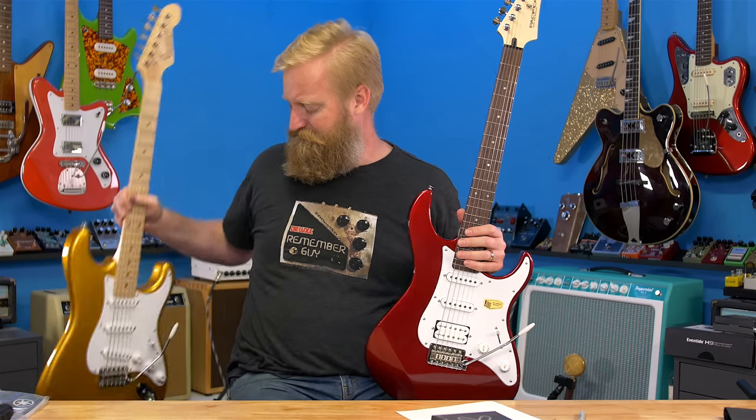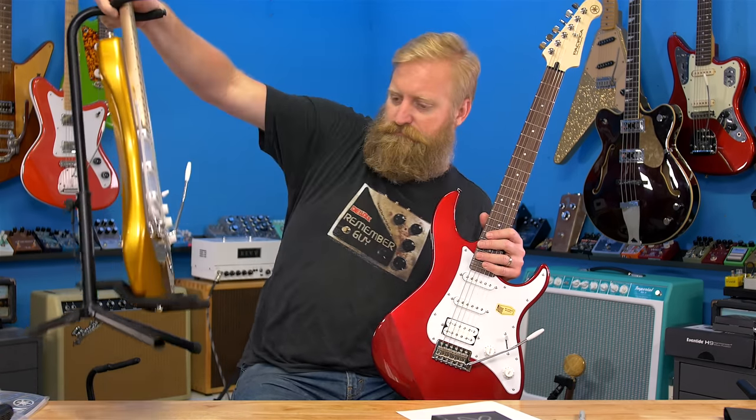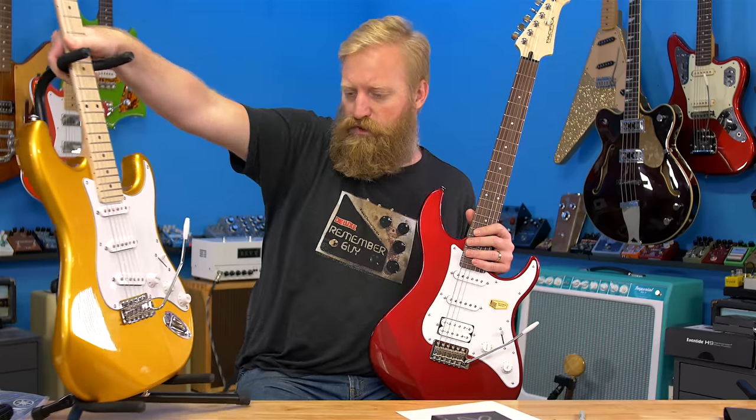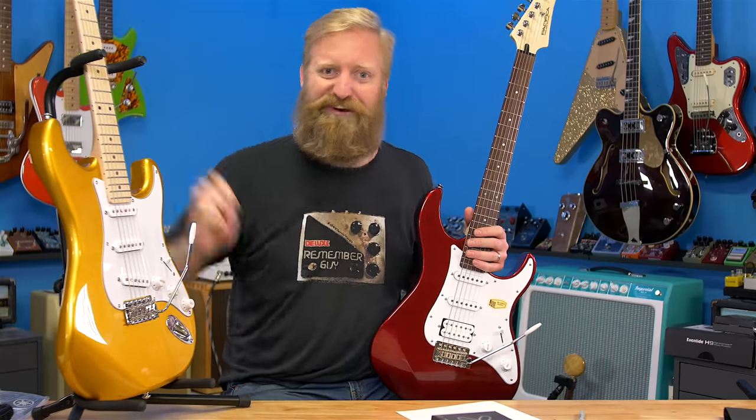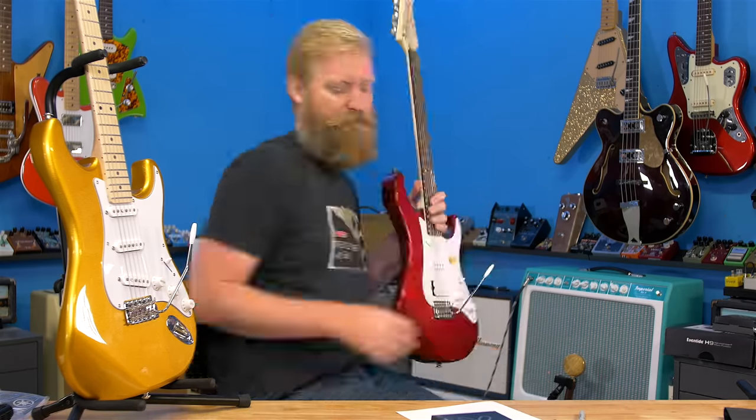All right, let's get them both up on the table, and I'll go through the sheet here, and we'll figure out which one's the best and which one's the worst. I don't think either of these is the worst, but which one is going to get sent out and which one is going to stay? We'll put it in that frame.